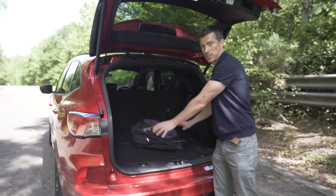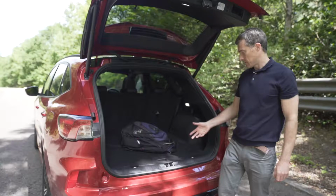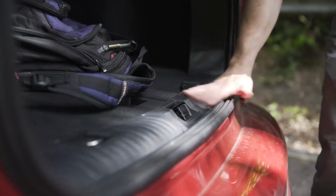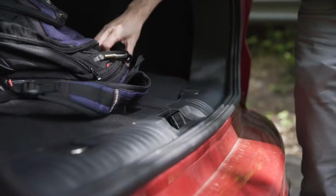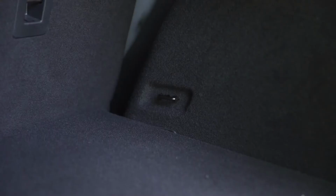Another thing to note is that the boot on the plug-in hybrid version is about 15% smaller than on the normal Kuga. That's because it's got batteries underneath the boot floor. Now there are quite a few things that do make up for all this because it's got quite a few nice features, this boot. For instance, look, no load lip, so if you've got heavy things, they're easy to slide out. There's sufficient tethering points if you need to tie things down.